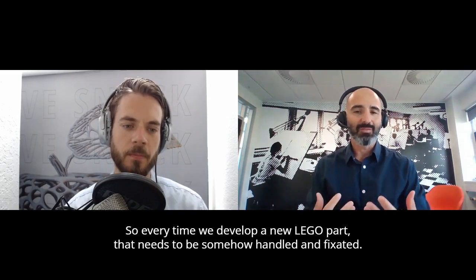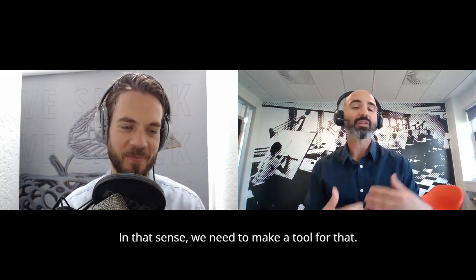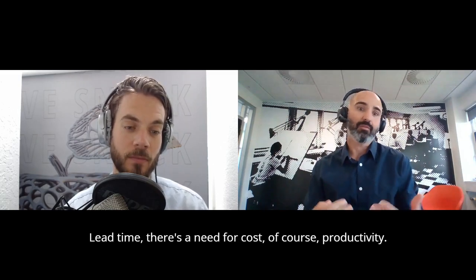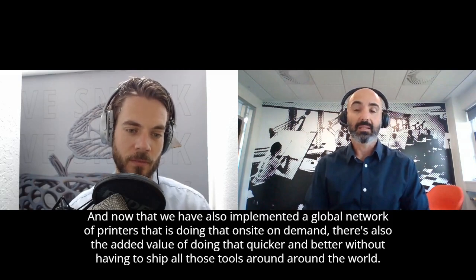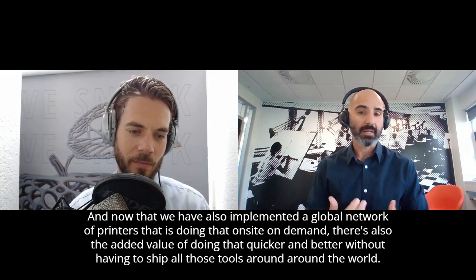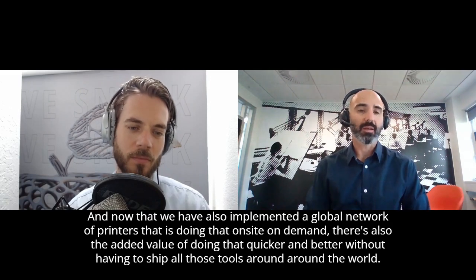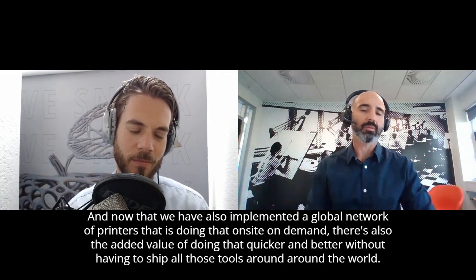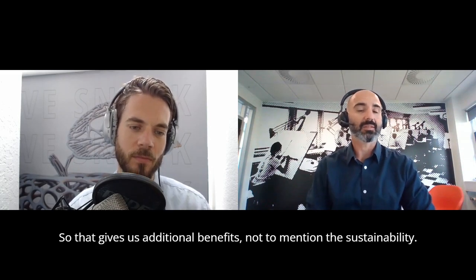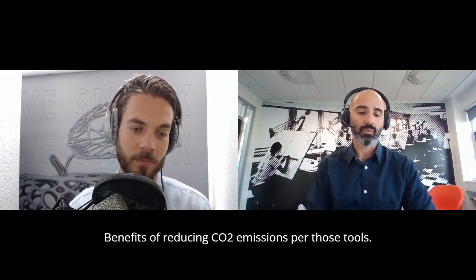So every time we develop a new Lego part that needs to be somehow handled and fixated, we need to make a tool for that. So there is a need for speed, lead time, and cost, of course, productivity. And now that we have also implemented a global network of printers that is doing that on site, on demand, there's also the added value of doing that quicker and better without having to ship all those tools around the world. So that gives us additional benefits, not to mention the sustainability benefits of reducing CO2 emissions per those tools.